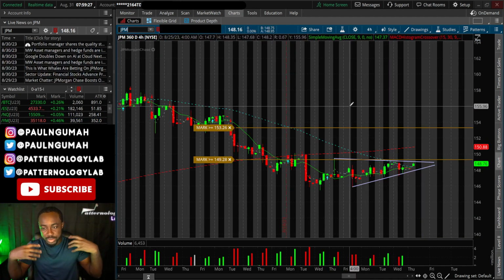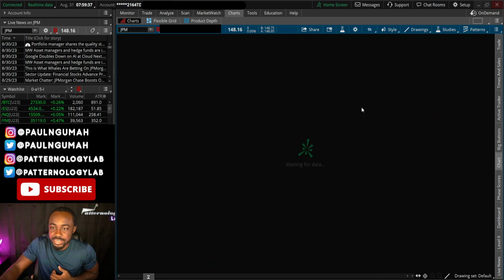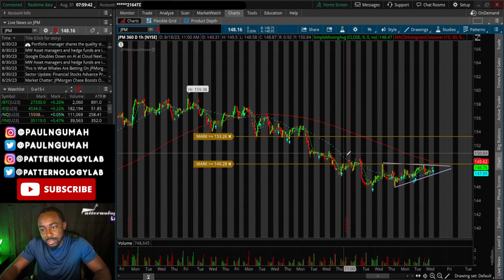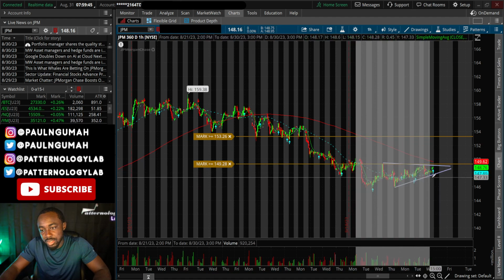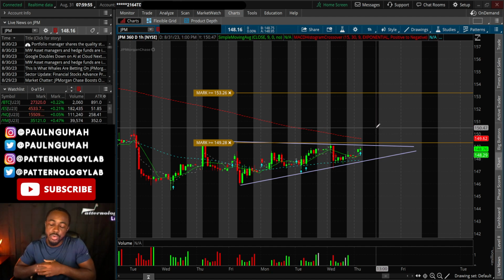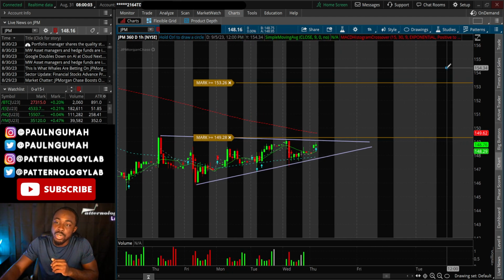The reason why I want to share JP Morgan Chase with y'all is because of the structure that you see on the chart. It's quite clean and I like it a lot. All right, now we're gonna zoom in right there. We have the sell-off and then we have the consolidation. I like the way it's cooking sideways right here, and all it needs to do is to run this morning and to get above 149.33. Once that happens, this thing is going to run all the way up to 153.